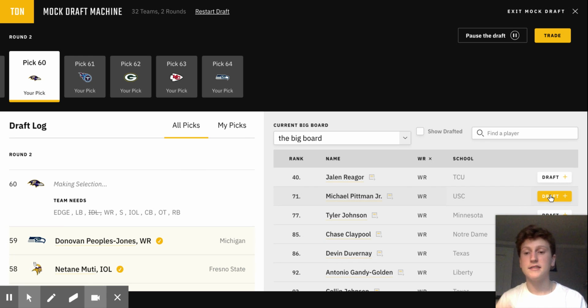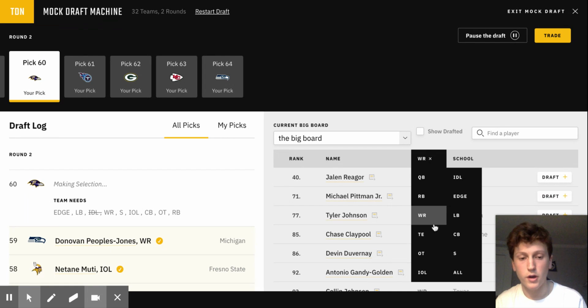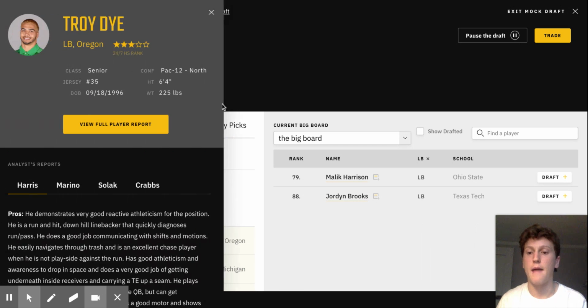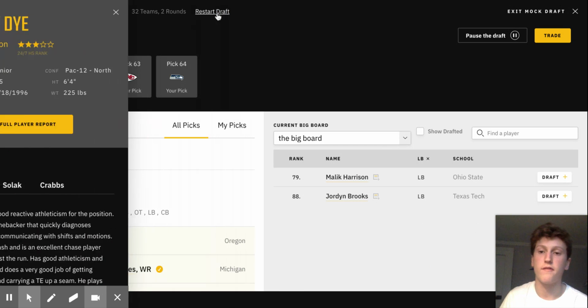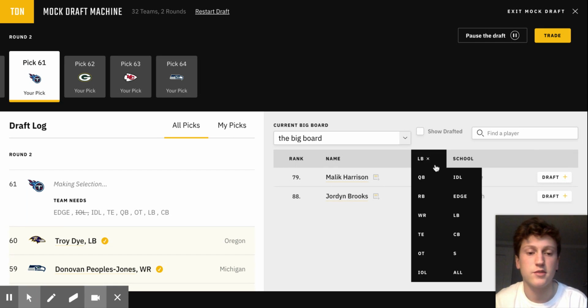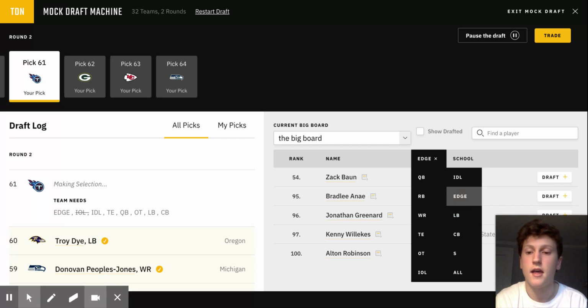At 60, linebacker Troy Dye is going to go to the Ravens. I like what Troy Dye brings to the table. He's a physical linebacker, plays hard, 6'4", 225, and he's also good in pass coverage. I think that's actually an underrated trait of his. We saw him in the Rose Bowl, making plays in the pass, breaking up passes, and I think that's something that he brings to the table that a lot of linebackers aren't bringing to the table these days. So I think Troy Dye is going to be an enticing pick for the Ravens at 60.